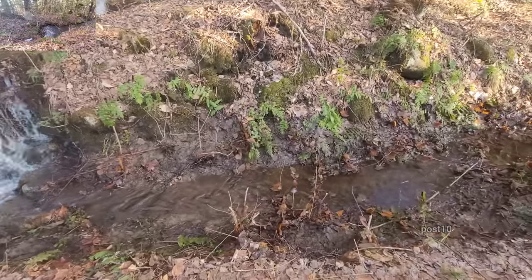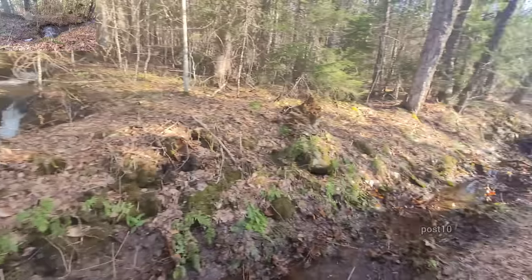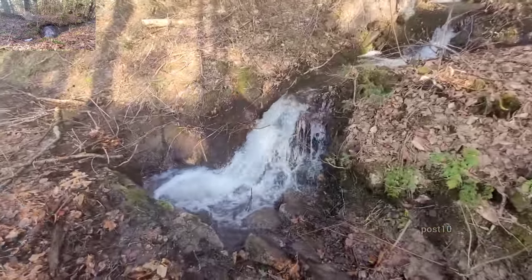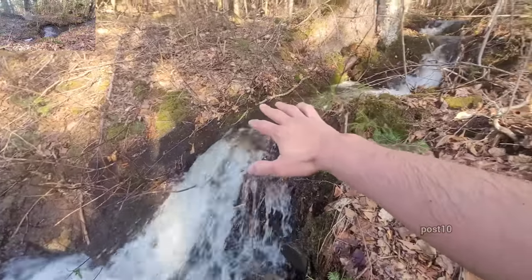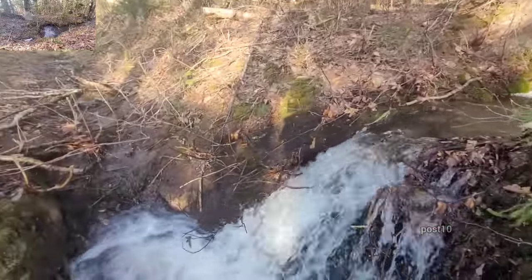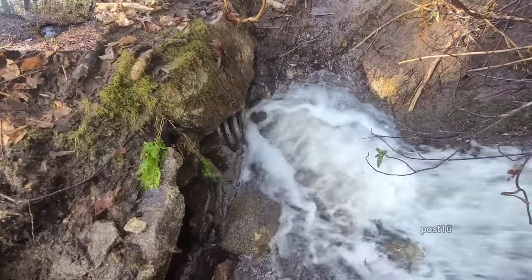Look at this, the water in the ditch is now going backwards. Now, number two and number three have no water going to them. It's all back where it's supposed to be. And with this size waterfall, and the evidence it was much higher a couple days ago, that pipe is undersized, but it's taking it all.